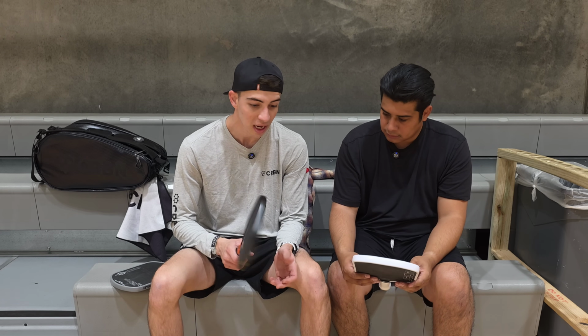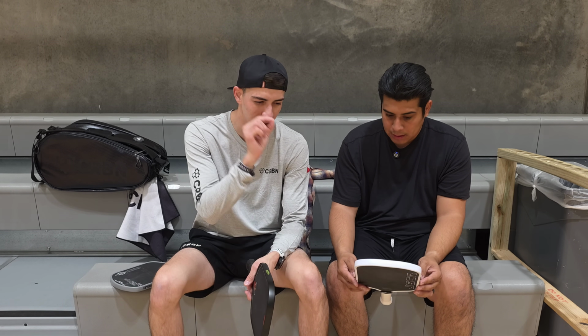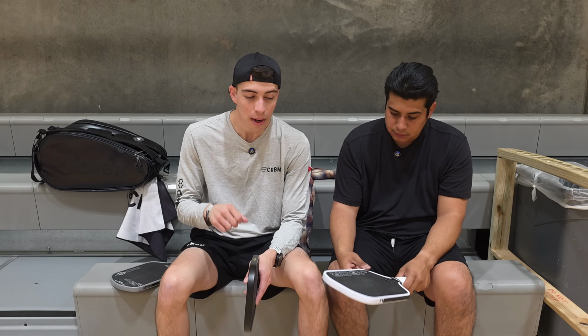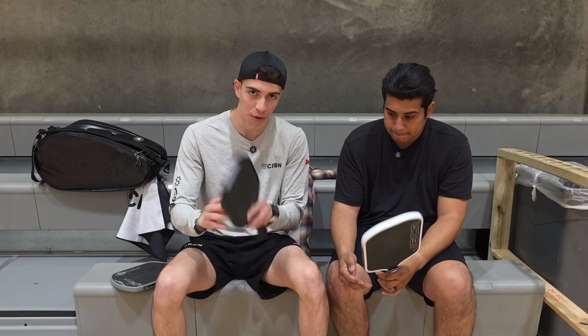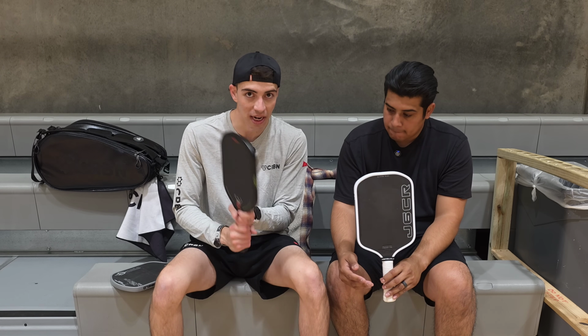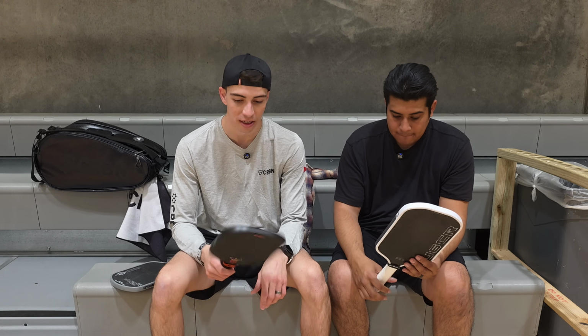Like the spin is gonna be maybe the same on soft shots. I think I might give a little bit more to the J6CR on drives because of that extra dwell time, because it can stay on the face a little bit longer and grab it a little bit more. So soft shots, they felt the same. You know, plays at the kitchen felt the same with spin. But when it came to drives, I think the J6CR did a little bit better.